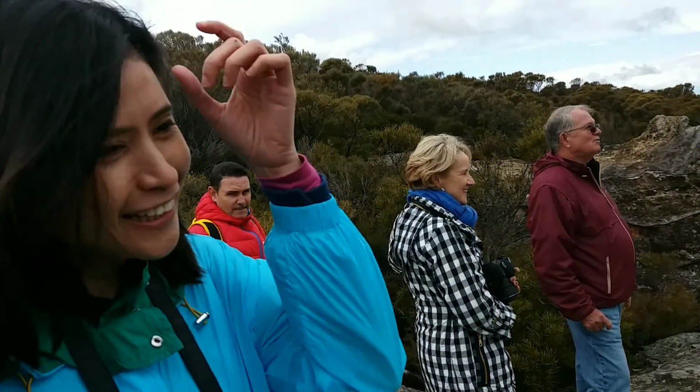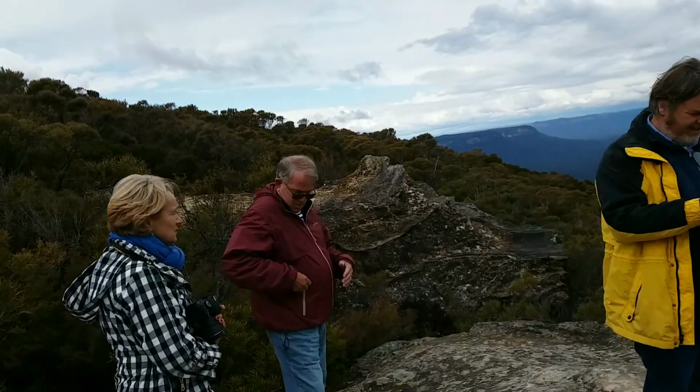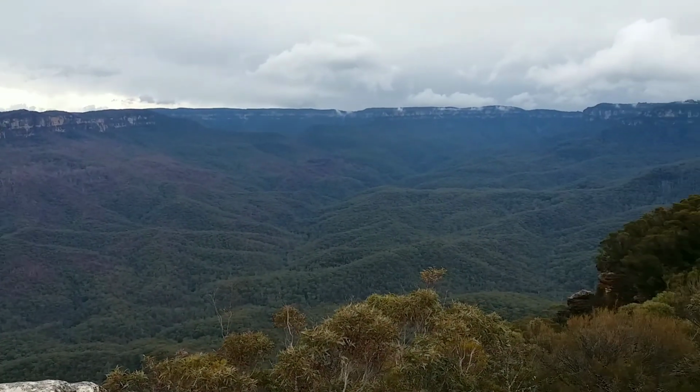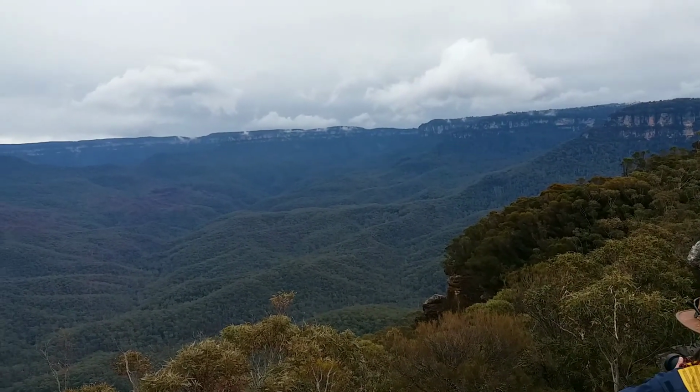Where are you going, huh? Okay, this is the secret spot here, Ronatek has in Blue Mountain, of course, in Australia. Perfect. Well, thank you. One more. Yeah, okay.